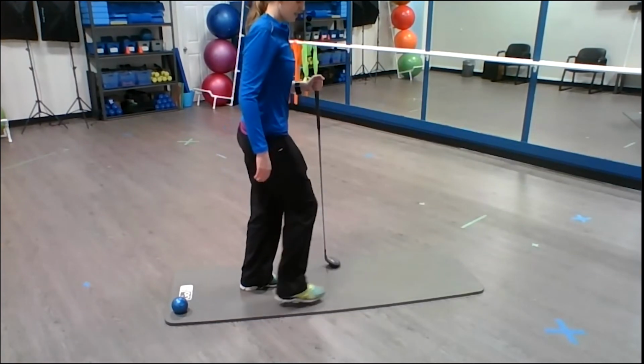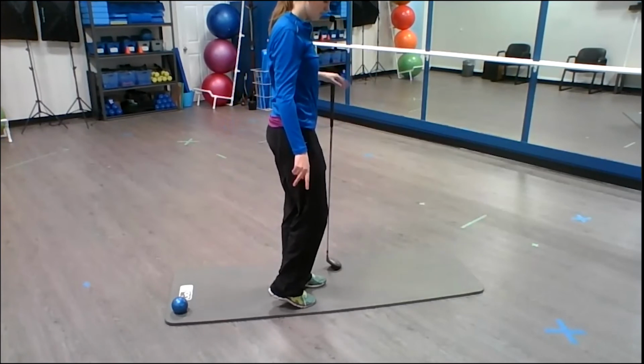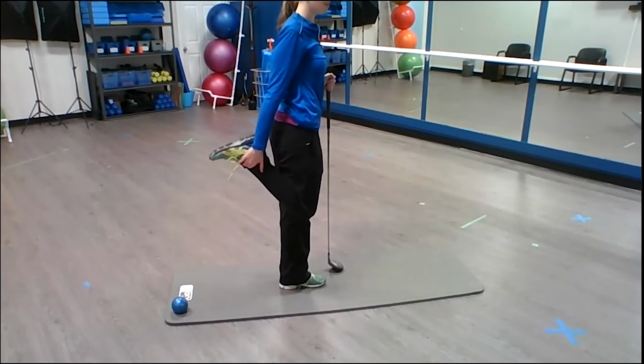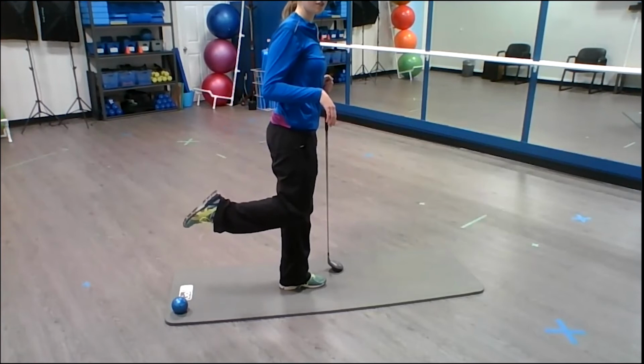The next one is for the quads. Again, using the club just for balance, you're going to bring that leg up, feeling a nice gentle stretch in the front of your leg. If this is too much of a stretch, you can also use a chair and rest your leg on the chair.